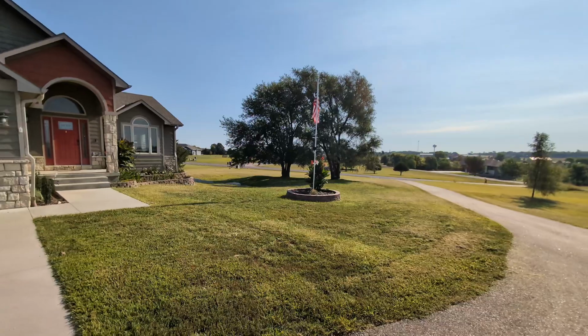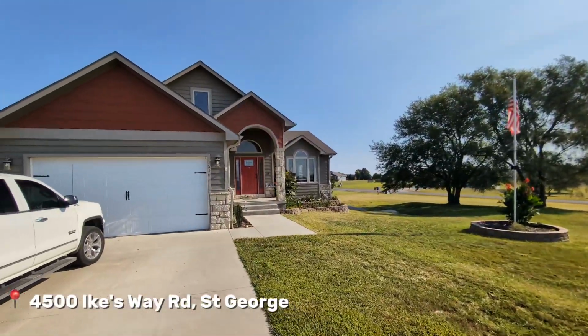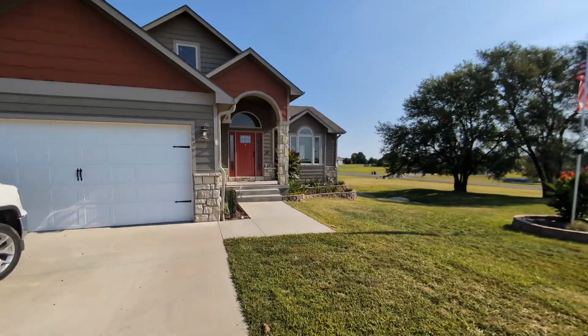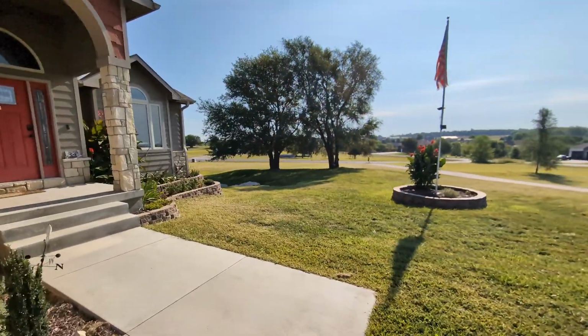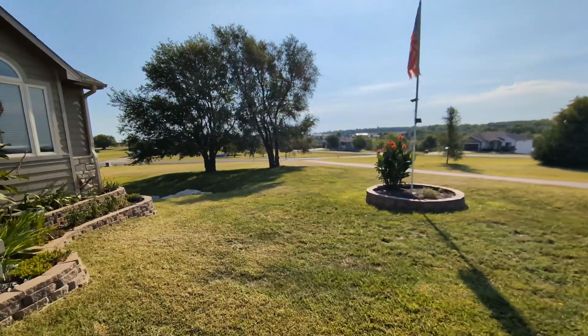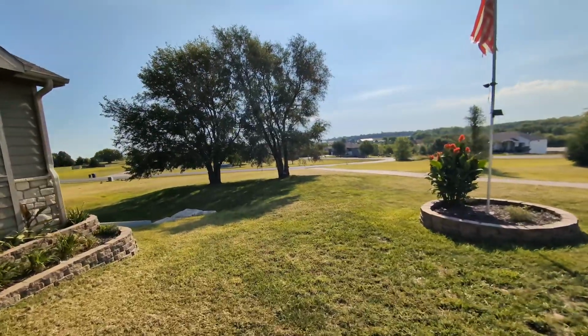Today we have a beautiful property at 4500 Ikes Way here in St. George. You guys are going to love this one, I promise you. It's a multi-level. It sits on a massive lot that you're going to get to take a look at. But no more talking about it. Let's go ahead and take a look at it.